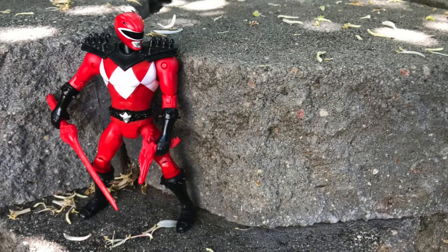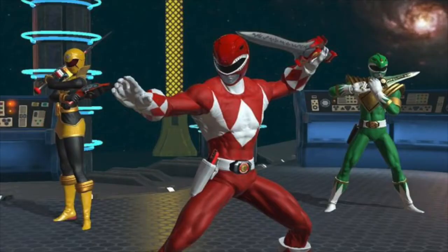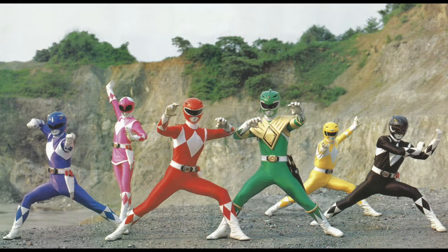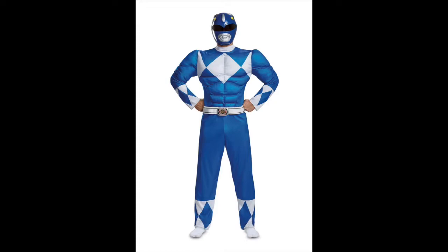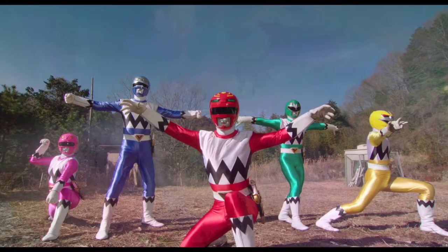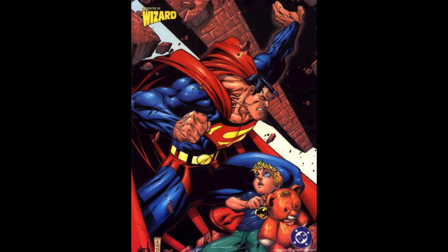The overall look of the Super Ninja Steel Rangers are not great. I was never a fan of muscular Rangers. And that's really what stopped me from getting a lot of Ranger merchandise. The Rangers on television aren't roided out. They are usually slim and nimble. Even if they do have muscles, they are not like American superheroes.